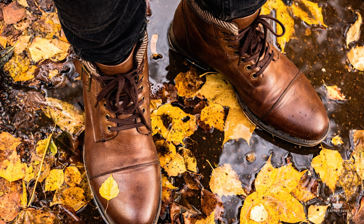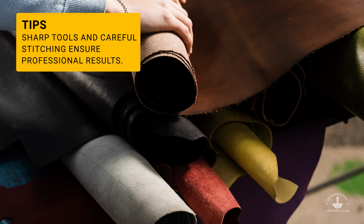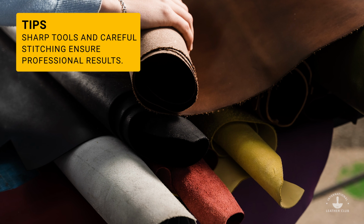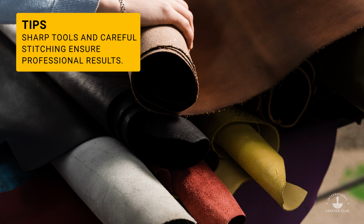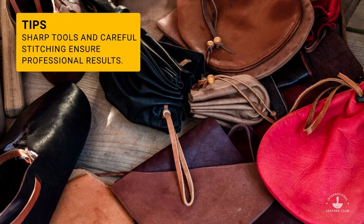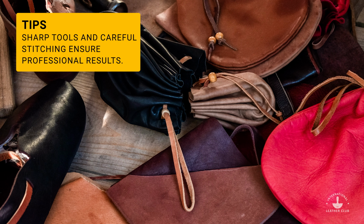A few tips for working with goat leather include making sure that, again, your tools are sharp, because with goat leather, it's going to be a little more of a supple material. And so if you've got blades with burrs on them or duller tools, it may stretch the leather in ways that you don't want in your finished piece.